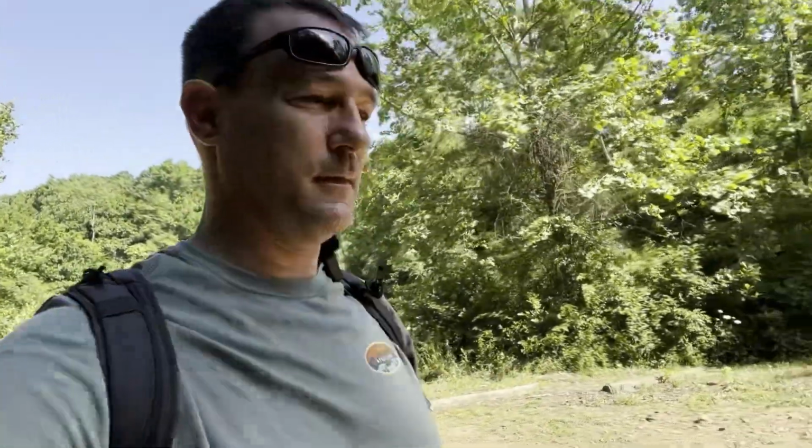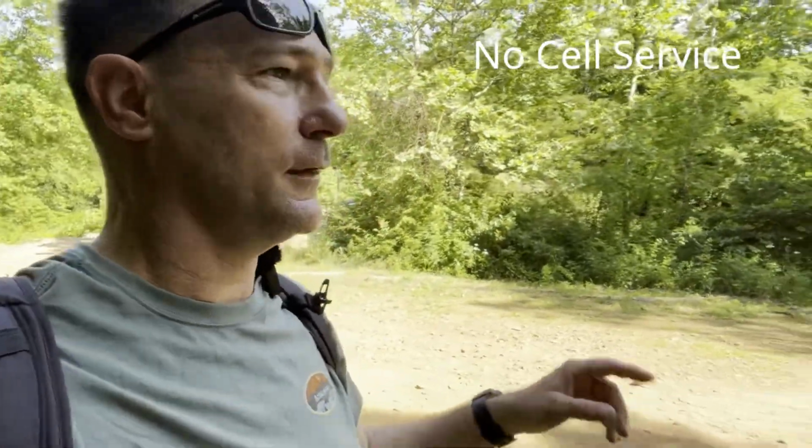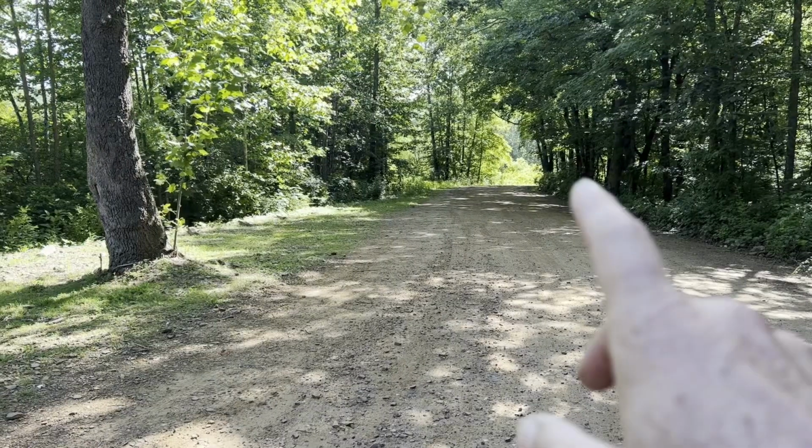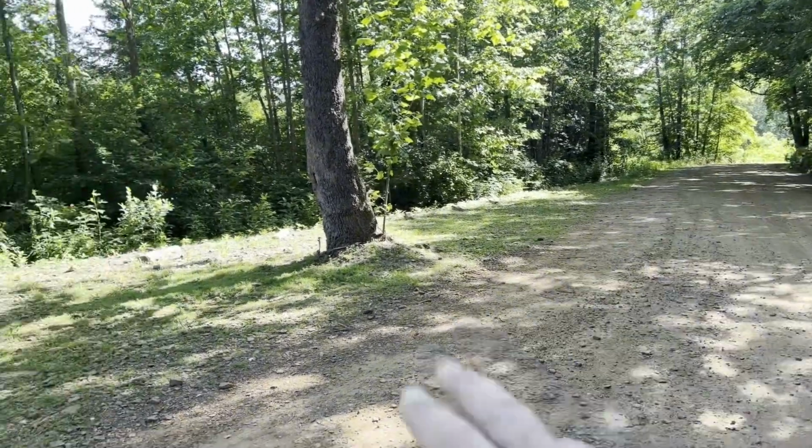Hey folks, I'm at the Kings River Falls. It's part of the Ozark National Forest. I'm at the parking location right here. If you look, there's a lot of parking right here. You can actually park the vehicle here. I came in from that direction and all through here you can park.